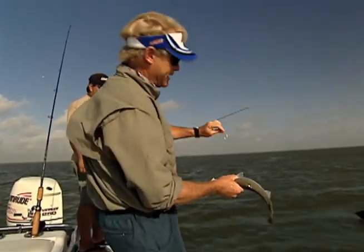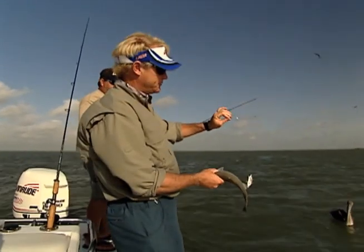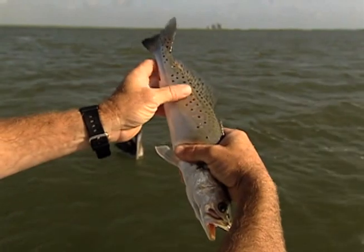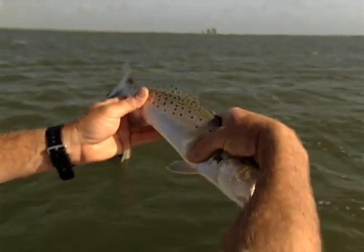We'll cover that in the bait check a little bit later, but I used to use these a lot when I was trout fishing before the old circle hook got real popular. Nice pretty trout, got the speckles on his back, and that's why they call them speckled trout. And I think we'll take this one.